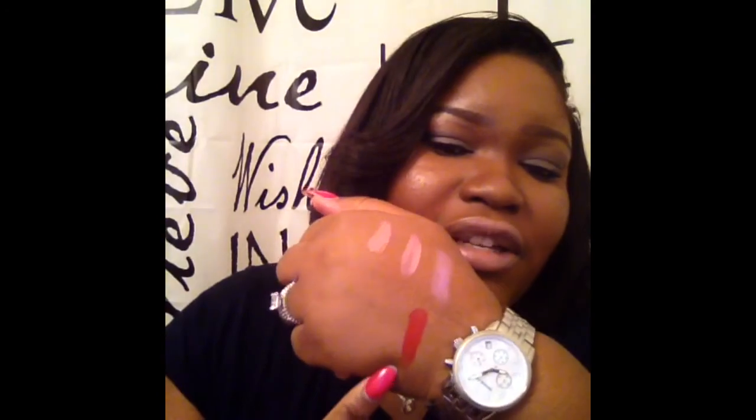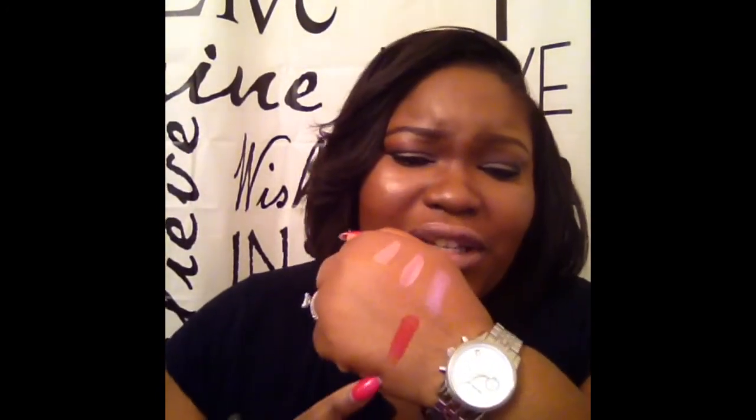And it's a matte color. Oh my God, that is so pretty. That's the color right there. It is even more surprising on my hand. They said this was like better than Ruby Woo, kind of. But look at that. That is beautiful. And that was Russian Red.